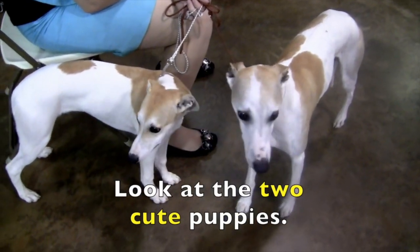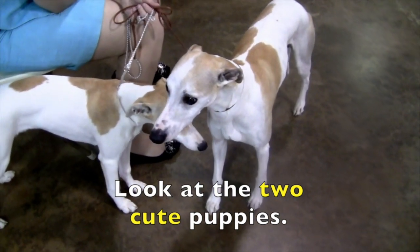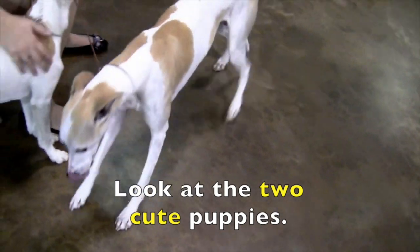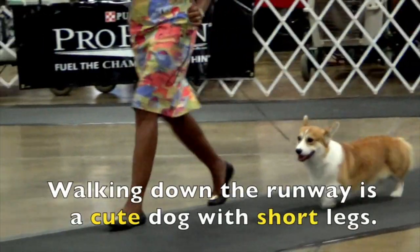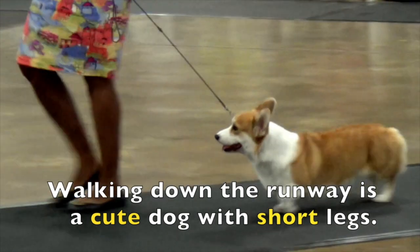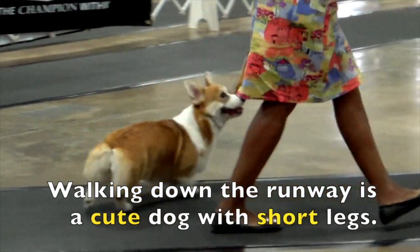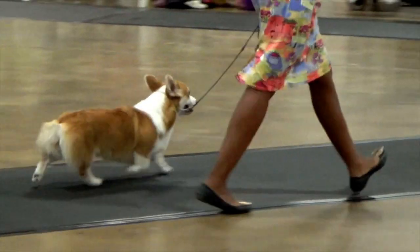Look at the two cute puppies. Two describes puppies. Cute describes puppies. So the words two and cute are the adjectives. Walking down the runway is a cute dog with short legs. The adjectives are cute describes dog, short describes legs.